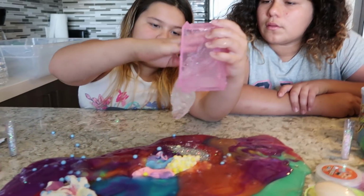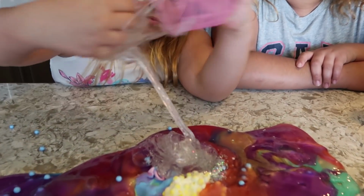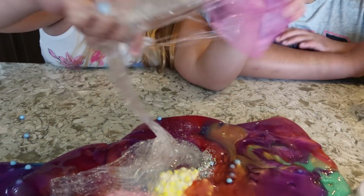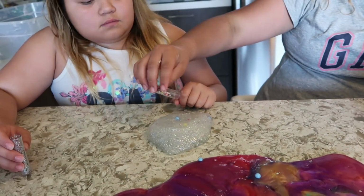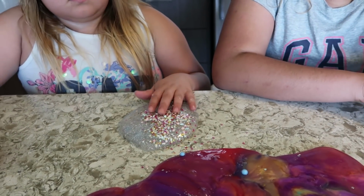So here's the slime. It's clear slime. That's really cool. So it's kind of sticky, because clear slime, when it sets, gets kind of sticky. You can add your glitter first. Okay, so the first one is the stars and whatever. I don't know what else is in there. It's cool. Go ahead now, add yours, Sissy.